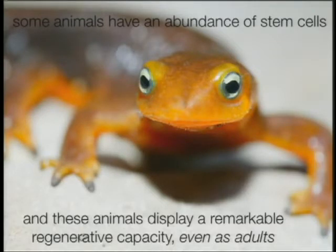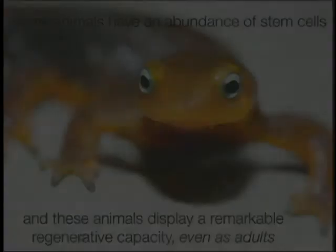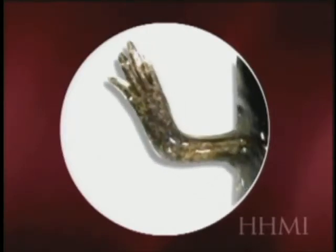And I want to show you a video that was taken from the Howard Hughes Medical Institute, where they videotaped this process of regeneration. Now, I'm going to turn off the sound on this simply because the person narrating talks on for quite a while. Here you see the axolotl has had the limb cut off, and now you watch it over the course of 60 days completely reform.